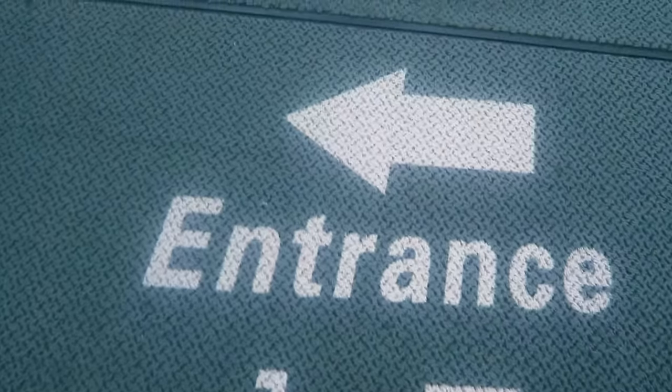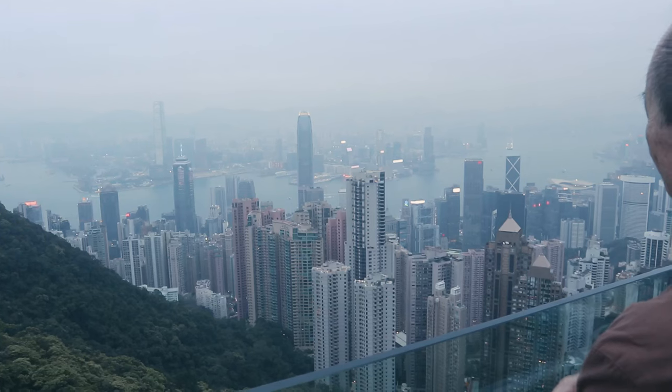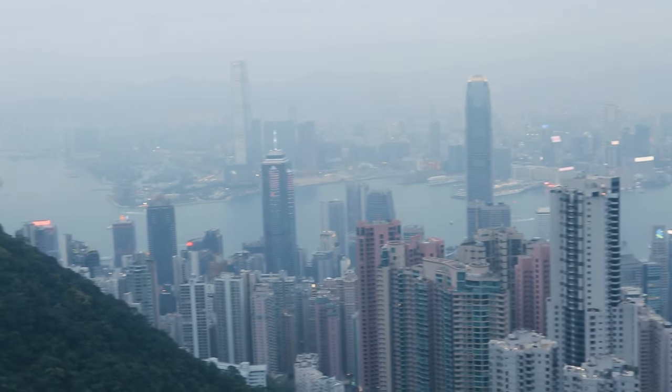We're finally at Sky Terrace 428. It's a bit overcast today, and paggabi naman na, to be fair. So, hindi natin talaga kitang-kita fully. As in, hindi siya ganun ka-clear, but the view is so pretty.